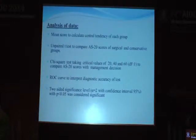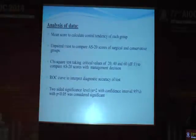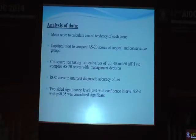The analysis of data was done under the following heads. The mean score was used to calculate the central tendency of each group. Unpaired t-test, as just seen in the previous slide, was used to compare the AS20 scores of the surgically and the conservatively managed groups. Then chi-square testing was done, taking critical values of 20, 40 and 60 with 1 degree of freedom to compare the AS20 scores with the management decisions. Then an ROC curve was plotted to interpret the diagnostic accuracy of the test. A two-sided significance level of p-value less than 0.05 was considered significant.